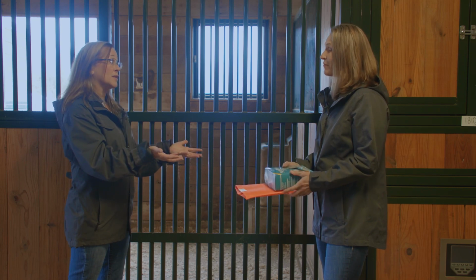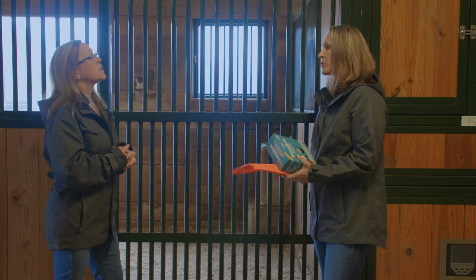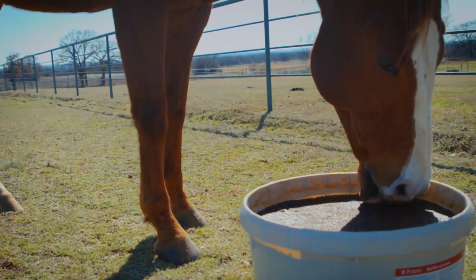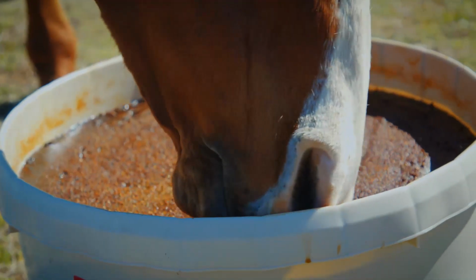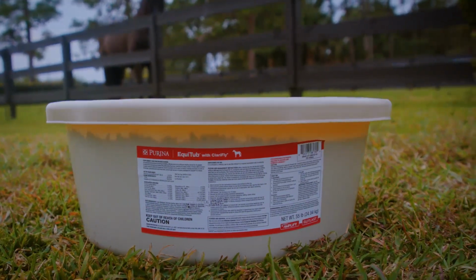Yep. But Purina also has some really neat fly control products. Tell us a little bit about those. Yeah, right. So we have a product called EquiTub. So it's a lick tub for the horses. It can go out in the pastures. The rain doesn't deter it, doesn't eat it away. The horses love it. It's highly palatable. It has their vitamins and minerals, a little bit of protein in there. And then it's like a molasses base, so they like to lick it, but it also is limited. They won't stand there all day.